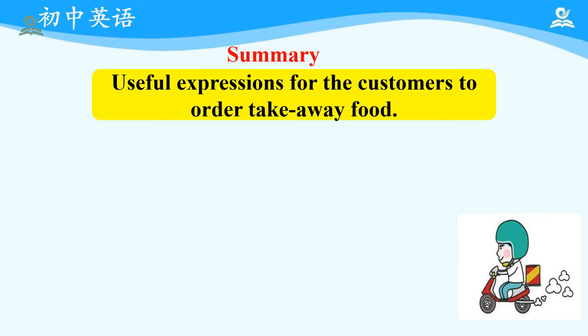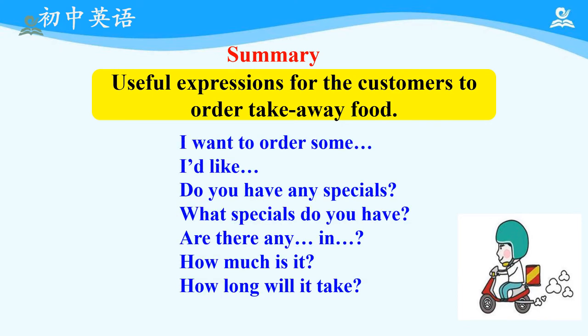For example, here are some useful expressions for the customers to use when ordering takeaway food. Please read after me. I want to order some. I'd like. Do you have any specials? What specials do you have? Are there any? How much is it? How long will it take?